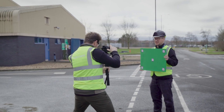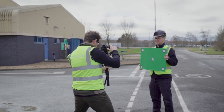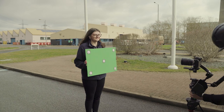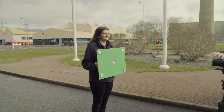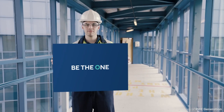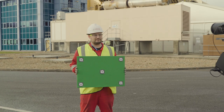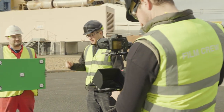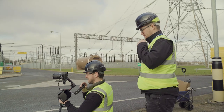So the idea here was we got various people around the different sites, whether they're working in the office, the management, contractors, or drivers, to hold up these green screen boards. So then in the edit, we could put on certain messages of all the key points from Mission Zero, Beta One.